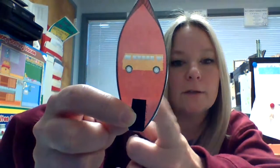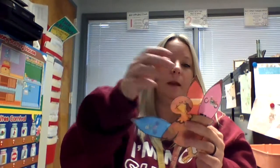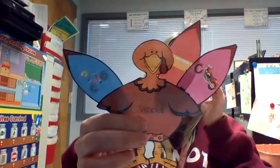Right. The feather is red, but the bus is yellow. Very good. And so a bus, remember we said a bus used to take you to school last year, or you might have ridden it on the field trip. So, is a bus something that we eat or something we ride on? Something we ride on. Very good. So, we'll put it here with our vehicles.